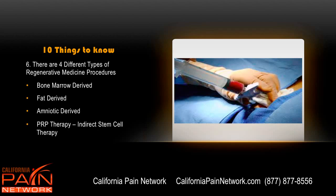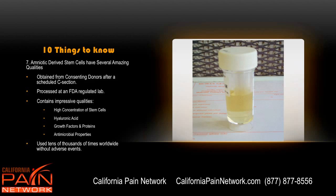Okay. And PRP therapy is sort of an indirect stem cell therapy. You do a blood draw from the person's arm of 30 to 60 cc's. It gets centrifuged, spun really fast in a machine called the centrifuge. That concentrates the platelets, and then when it's injected, it actually pulls in the body's own stem cells to help heal.